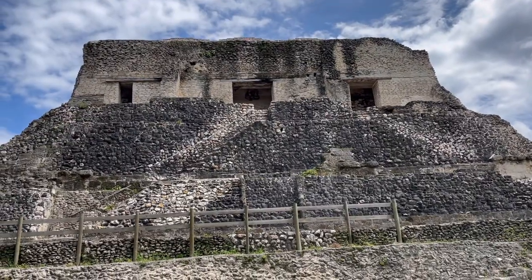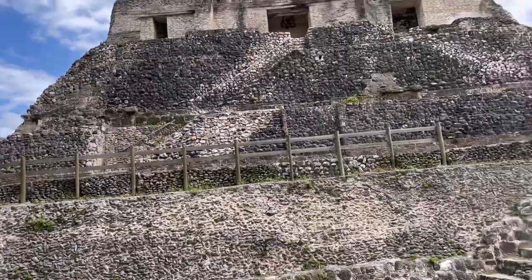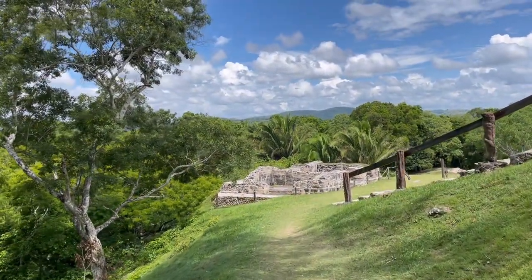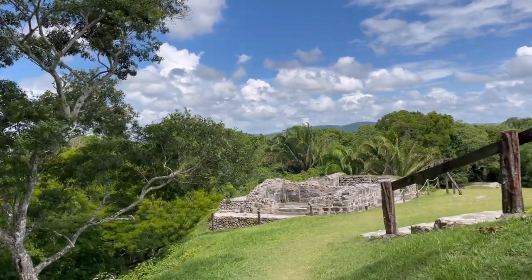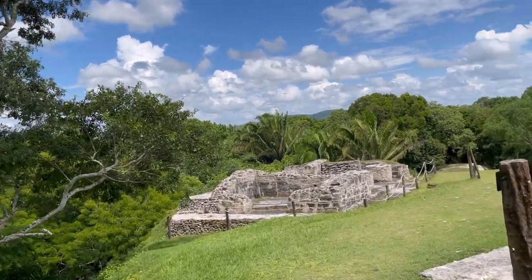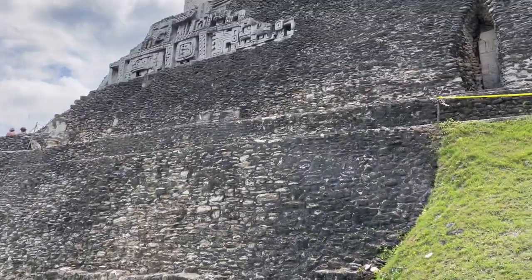Right is where you enter, on the left is where you exit. Straight up ahead was like a working area station. They would prep different things like grinding corn or cacao bean for food. Take a look up to the right. You see more carving on the temple. Beautiful.